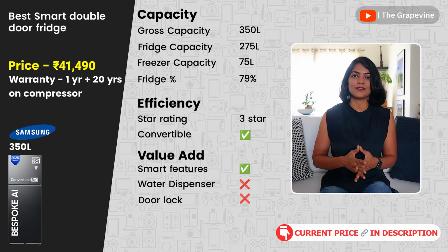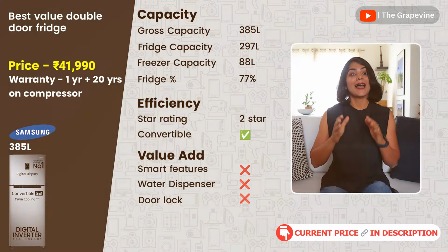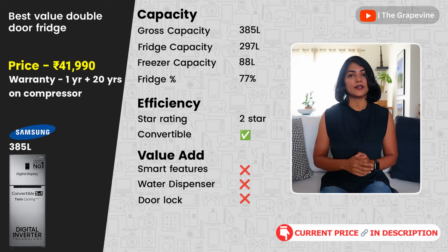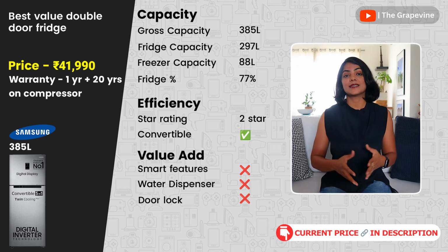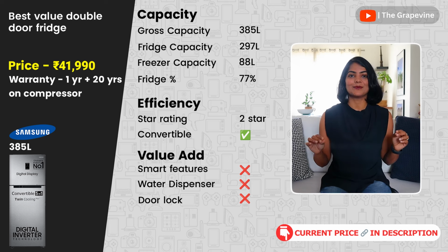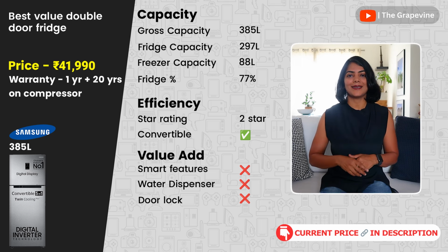This is a 3-star fridge, unlike the budget options, so it is a lot more energy efficient. At a similar price, but in a larger size, I recommend the Samsung 385 liter double door fridge. This does not come with the bespoke AI tech, but includes all the essential capabilities in the 2025 model that we spoke about, without the AI energy modes.